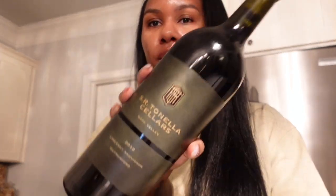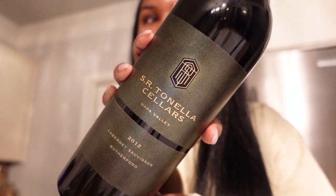But I'm gonna show you guys some wines we got, because we stopped by Total Wine after we left TJ Maxx, because we went into TJ Maxx. But yeah, we got a repurchase of one of our faves. This is the SR Tonella Cellars Napa Valley. This is a 2012. This is one of our favorite wines. It's so good if you like caps. We've never tried this one before.